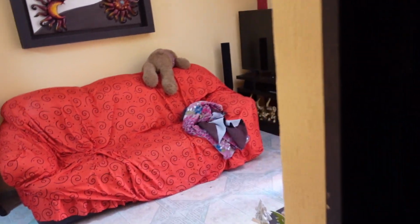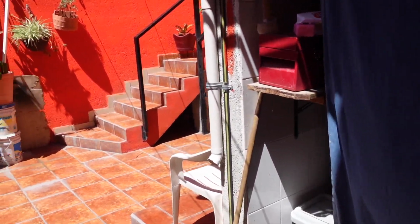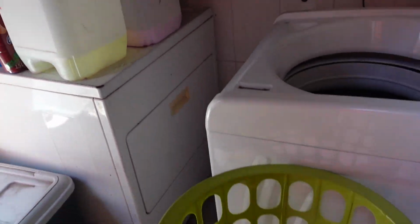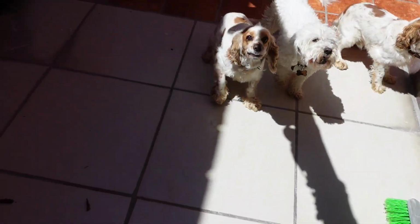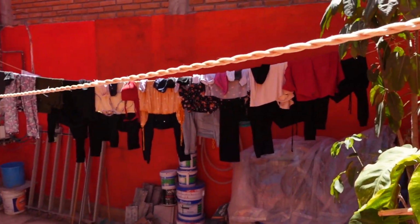We'll go into the kitchen, which is fairly narrow and not big. I don't know if this will meet what we need for our standard for a kitchen. There's Paulette. Now we're going to go upstairs. Here is the laundry area. There are some barking dogs. So it's a nice little outdoor patio area here.